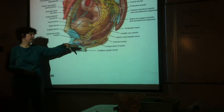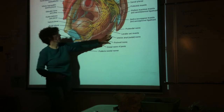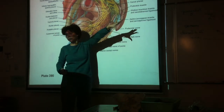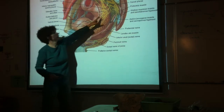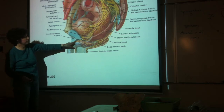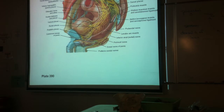So in our visceral reflex, we have sensory information coming from the dorsal nerve of the penis, going up to the spinal cord, synapsing with the motor, which is our pelvic splanchnic nerve, coming off right here, and synapsing, and our postganglionic neuron forming the cavernous nerve, and that goes and is associated with the blood supply. Smooth muscle. Yes. The smooth muscle and the epithelial lining.